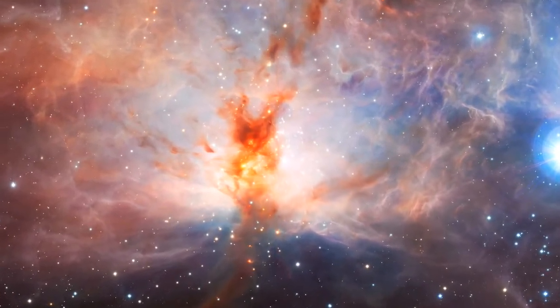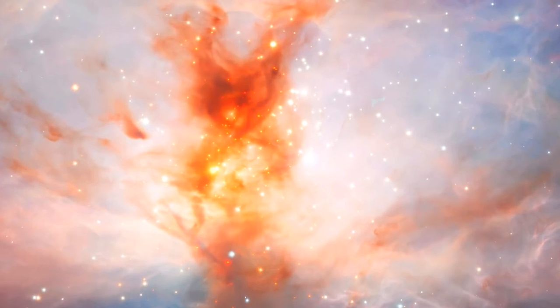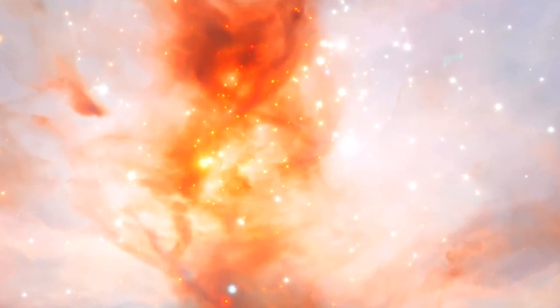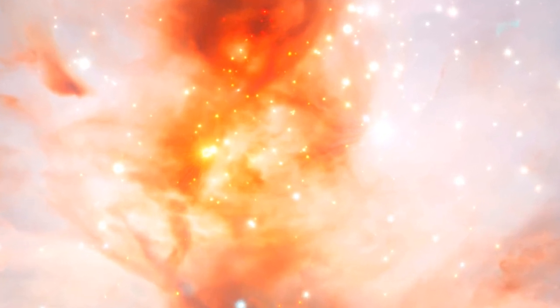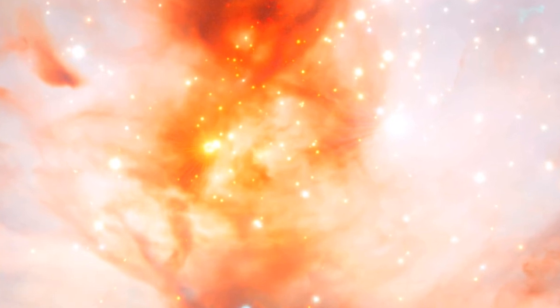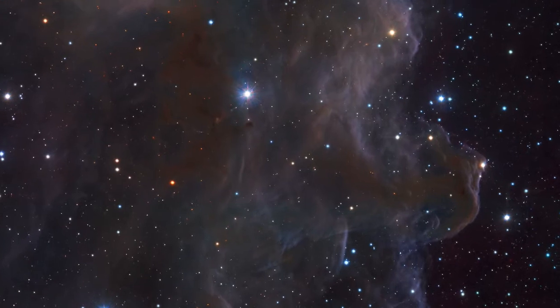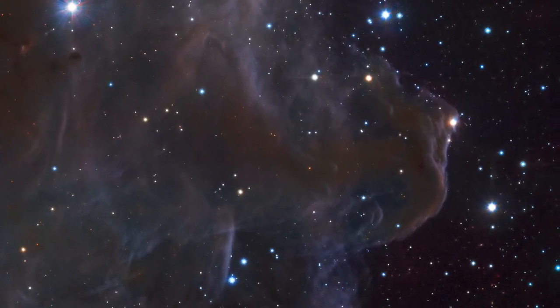One of the first Vista images released shows the Flame Nebula, a spectacular region of gas and dust where stars are being formed. Vista's infrared eyes can see through the dust and reveal the cluster of hot young stars in the heart of the cloud. At the bottom of the wide Vista field of view, the ghostly form of the Horsehead Nebula is faintly visible.